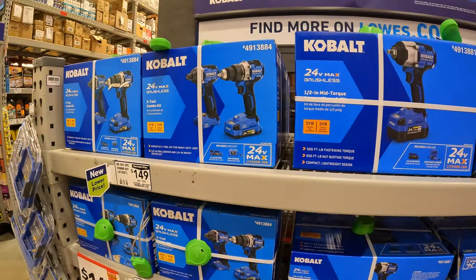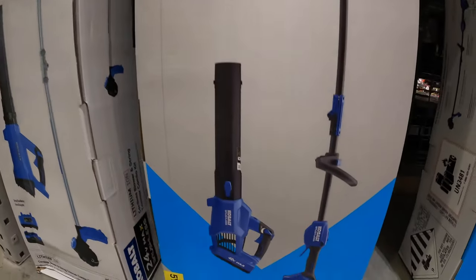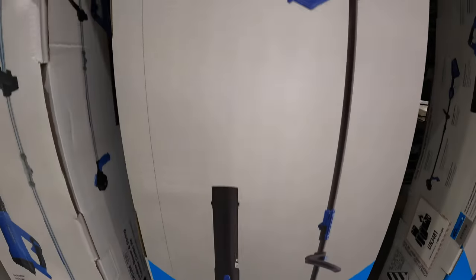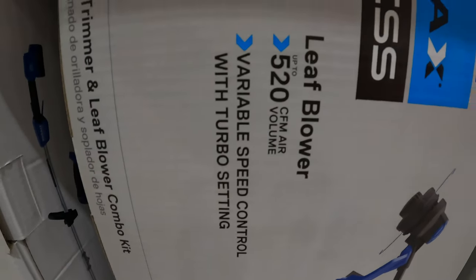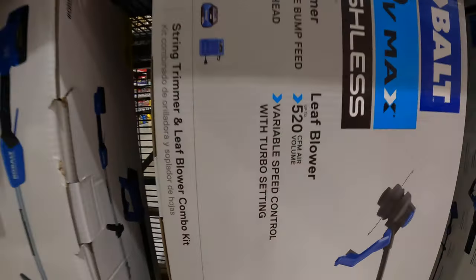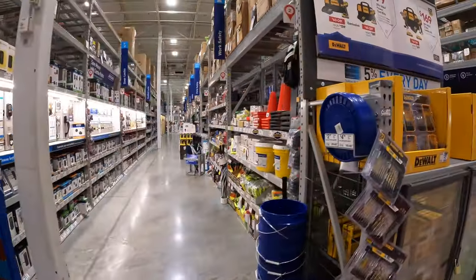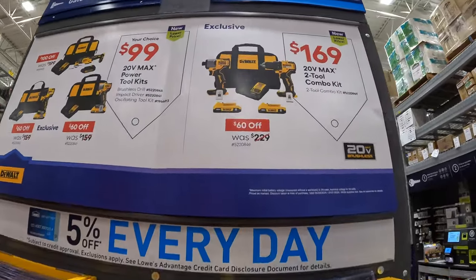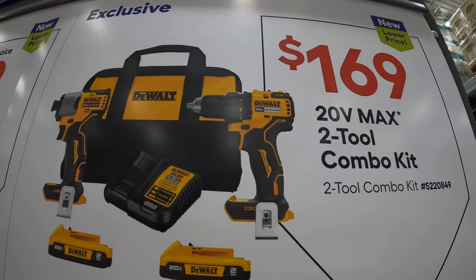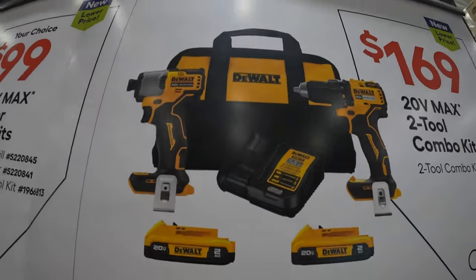Then they do have for $149 as well the blower and string trimmer as a kit, 40 volt Max, 520 CFM for the blower. Also comes with a charger. And then DeWalt does have this going on, which we're gonna end the video here. $169 for this two-tool brushless combo kit, the DCF840 impact driver and their regular brushless drill driver, two twin power batteries, charger, and a bag.